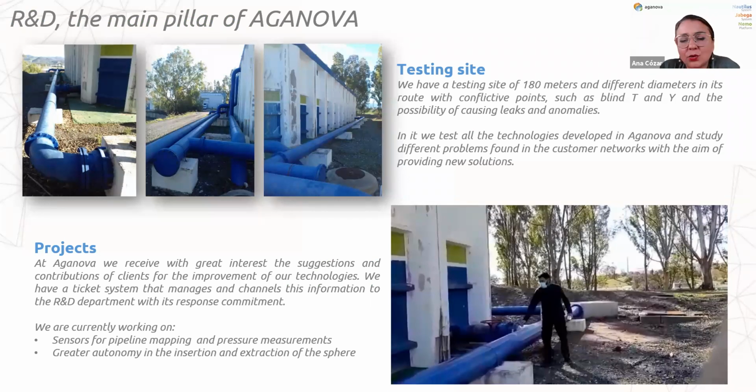In this last slide, I would like to share with you the efforts of AGANOVA to improve our system. We have developed a testing site in our facility where we can try and prove all the possibilities of the Nautilus system, but also other technologies that we explore continuously. And of course, our R&D department is working to improve the system. At the moment, for example, our R&D team is working to add more sensors to the sphere, so we can offer a wider range of information to the clients. I hope to have this news soon for you.